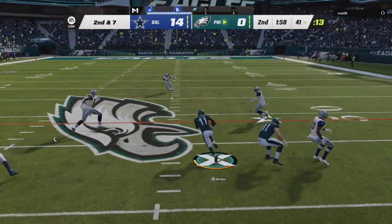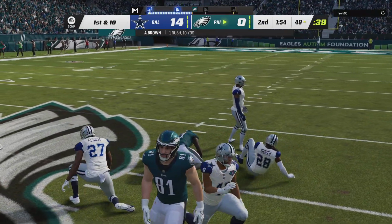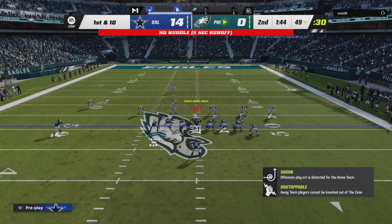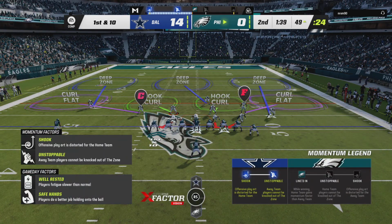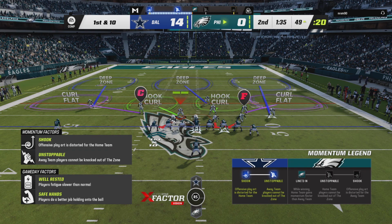They'll run the jet sweep with Brown. And he'll be taken down, but not before he works it past the 50. This offense finding its legs now. Here's another 1st and 10. That's good for the Eagles. 1st and 10 at the 49-yard line.